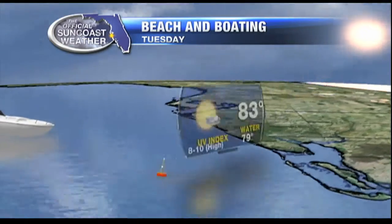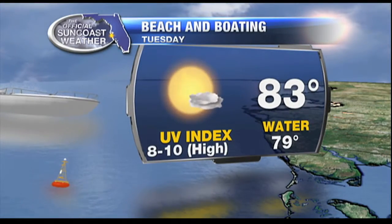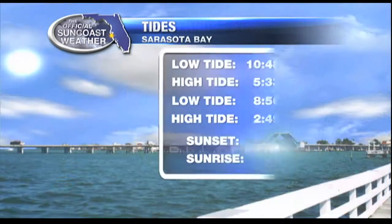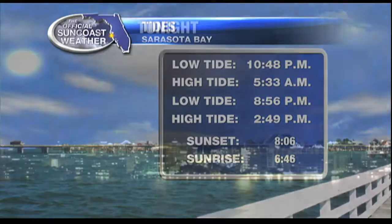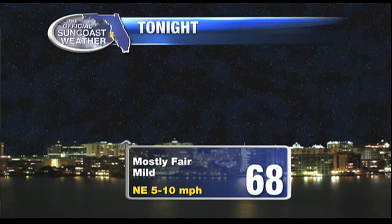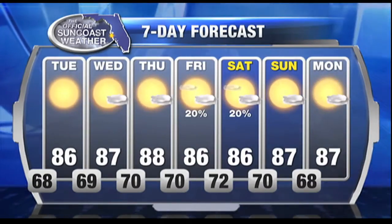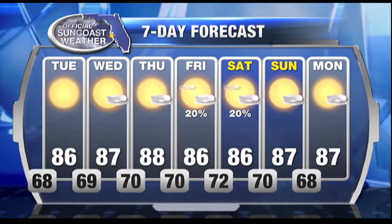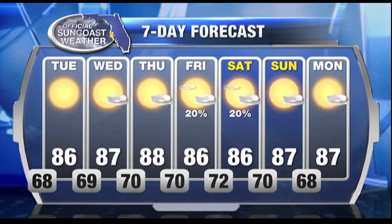As I said, southeast winds turn to the southwest, a moderate chop. Seas running right around 2 feet. The water temperature now at 79 degrees, and the UV index staying high. And as far as the overall forecast tides go, the low tide will be at 10:48 and sunset at 8:06. Tonight's forecast mostly fair and low temperature upper 60s. And as far as the extended forecast goes, we are calling for gorgeous weather right through this week. As I mentioned, a 20% chance for a shower or two, and temperatures into the mid to upper 80s, lows in the low 70s.